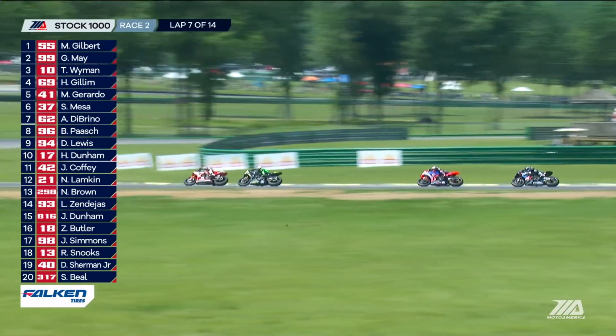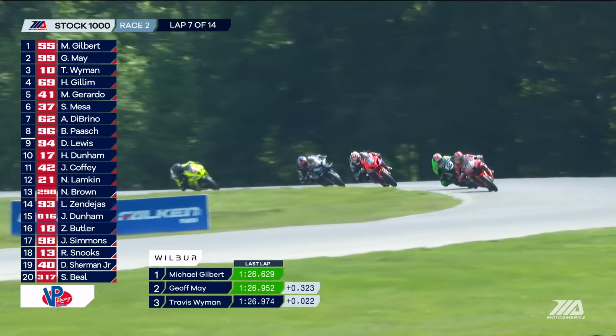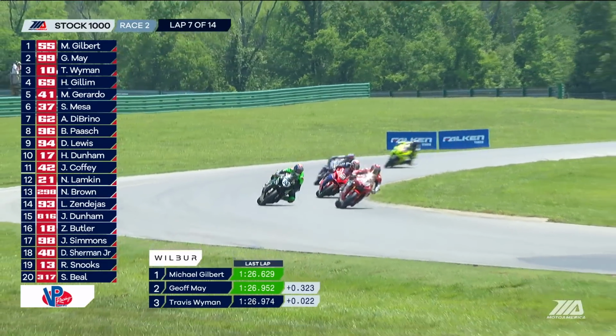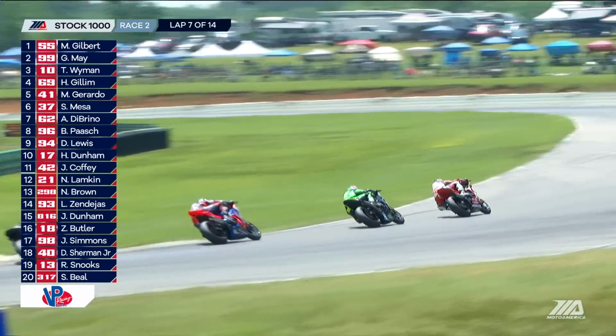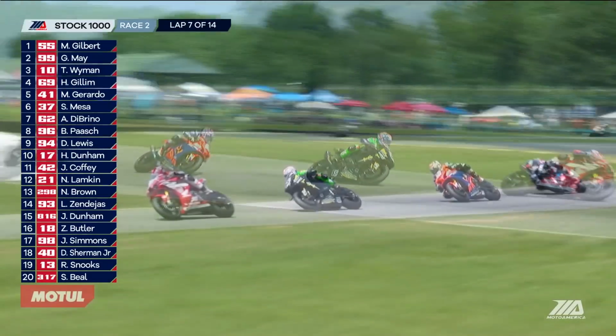And just as I said earlier, when these guys battle, it's going to bring Max Girardo back in it, and he has. 5th is now just as good as 4th almost. And Jeff May made the pass too, so a couple guys swapping positions there in 3. And there goes Gillum again underneath Gilbert. Gilbert, you see a little blip of the throttle, and you can kind of feel it at that point when somebody's underneath you. Yeah, he just went.